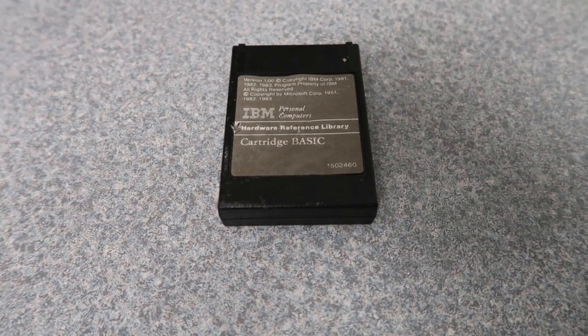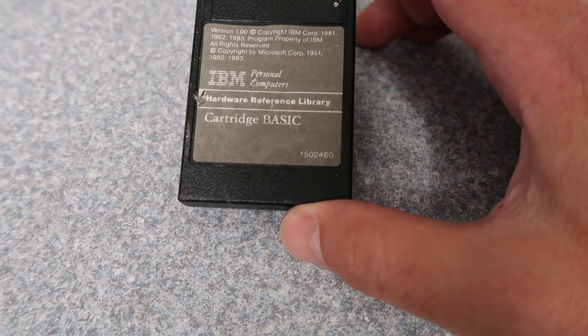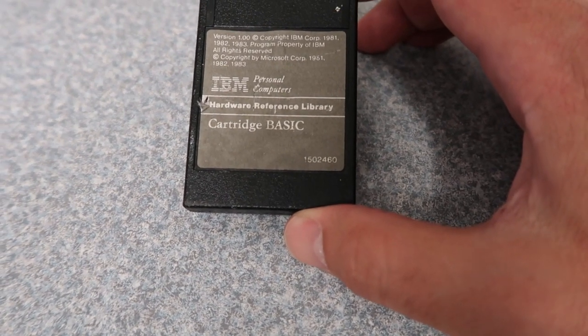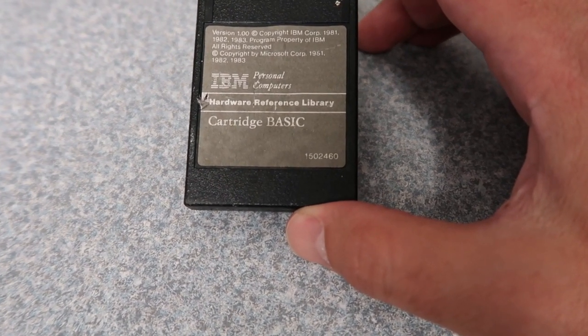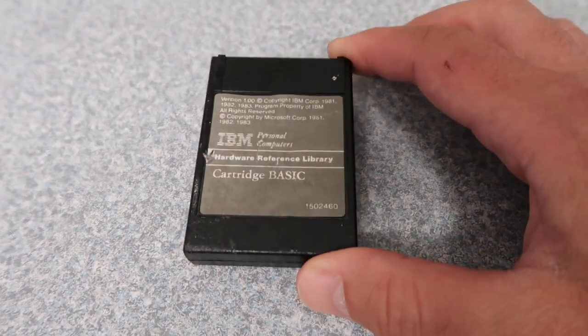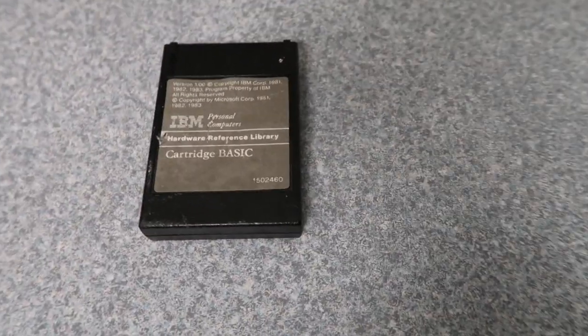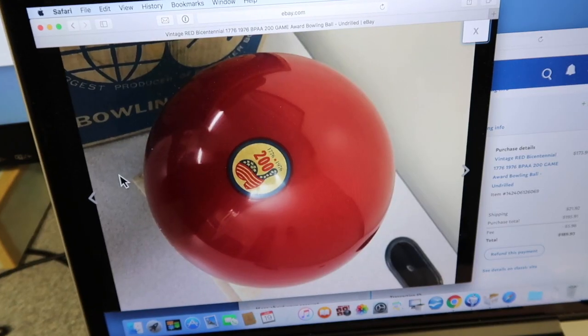Next, for shipping to California, here is the ever popular cartridge basic from IBM Personal Computers 1983. Pop that in and you can write some basic. That went for $8.94 plus some shipping. This came in a box full of cartridges, and so I probably have $1 in it. So let's ship that out.